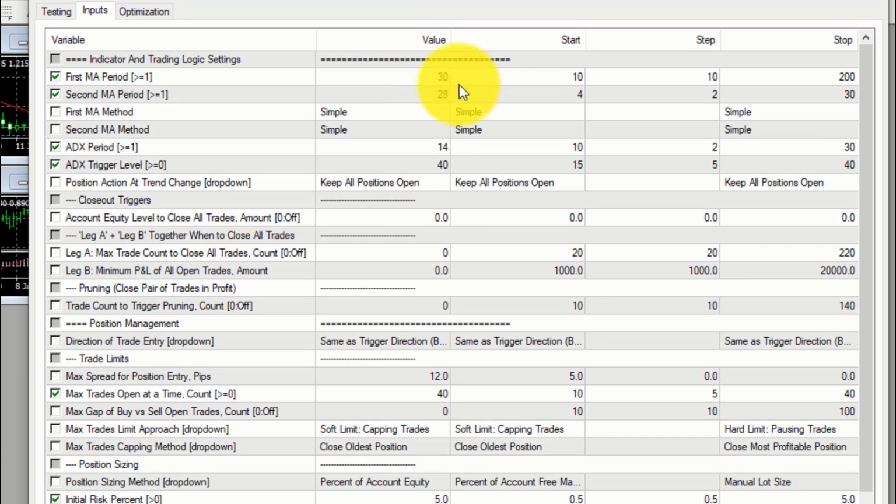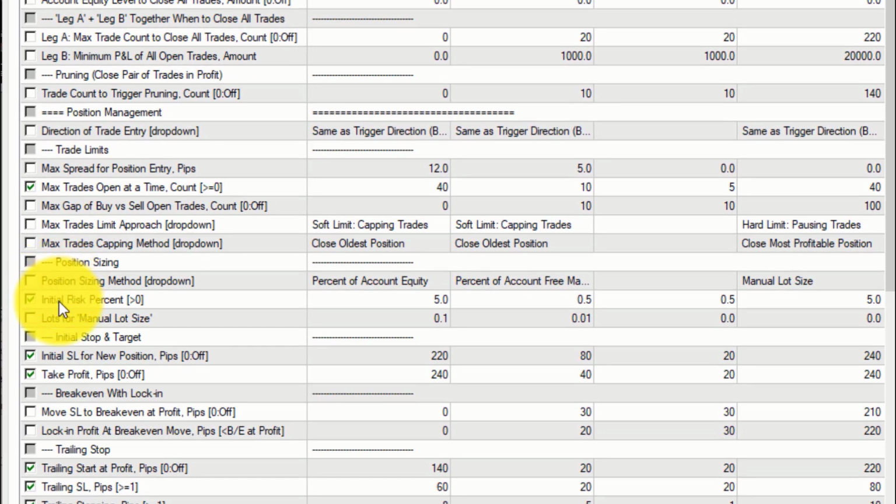So here are our settings that we have. Now the first thing I'm going to do is, what these settings say is that you have to risk 5% on every trade when you trade, and the maximum number of open trades is 40. So it doesn't take a genius. If you have 20 negative trades and you're risking 5%, you will blow your account.